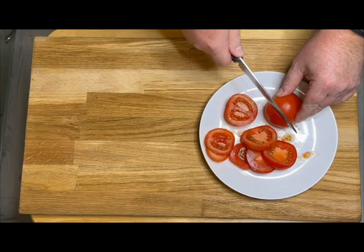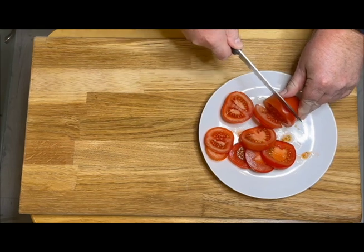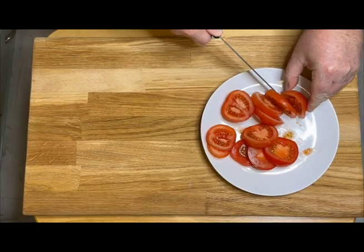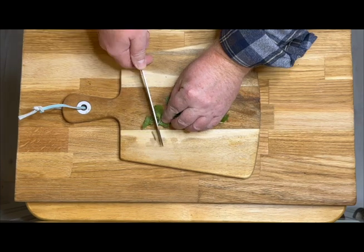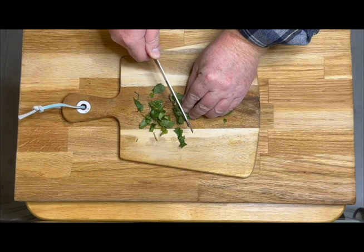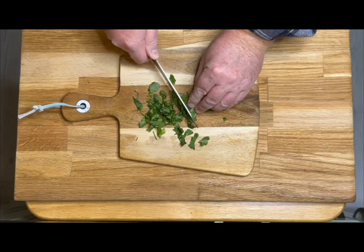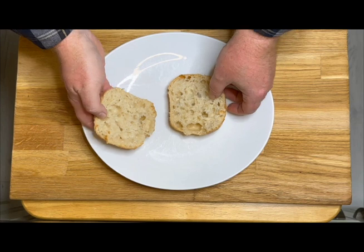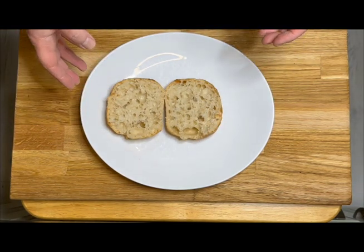Cut a couple of tomatoes up, because this is going to be on the base of our burger. With your fresh coriander, it needs cutting up roughly, because I'm no chef, so it's as fine as I dare go without cutting the ends of my fingers off. Right, we're now going to put the burger together. I've cut the ciabatta roll, it's a ciabatta bread cake.